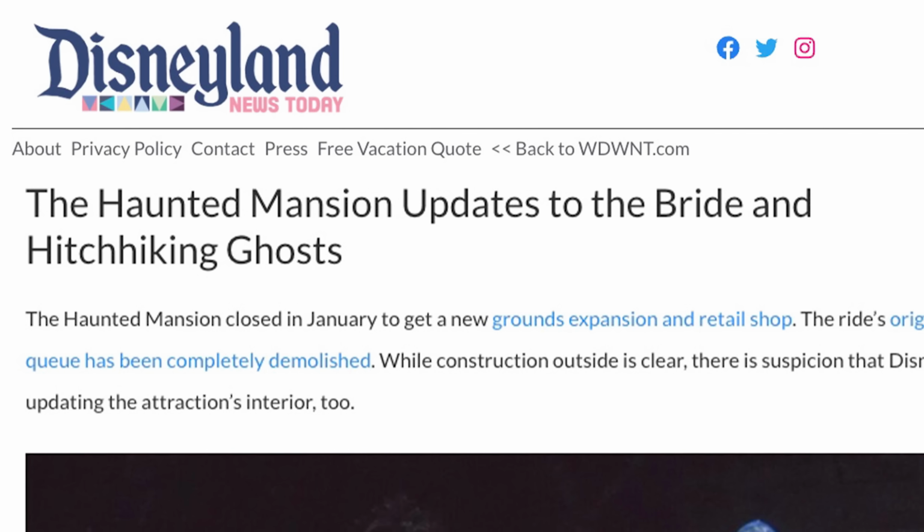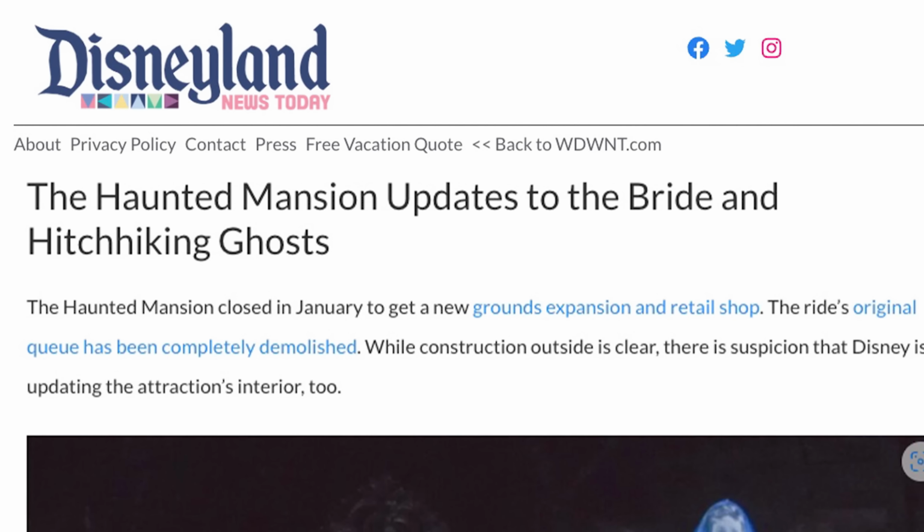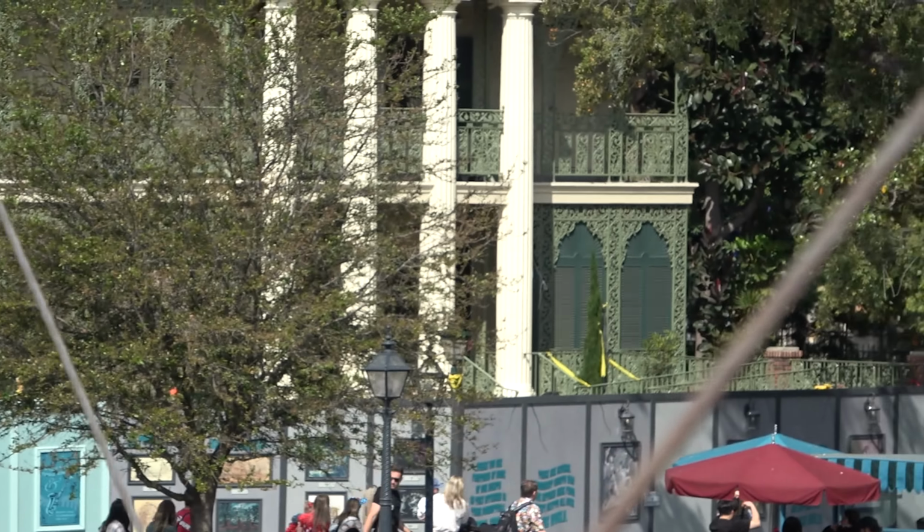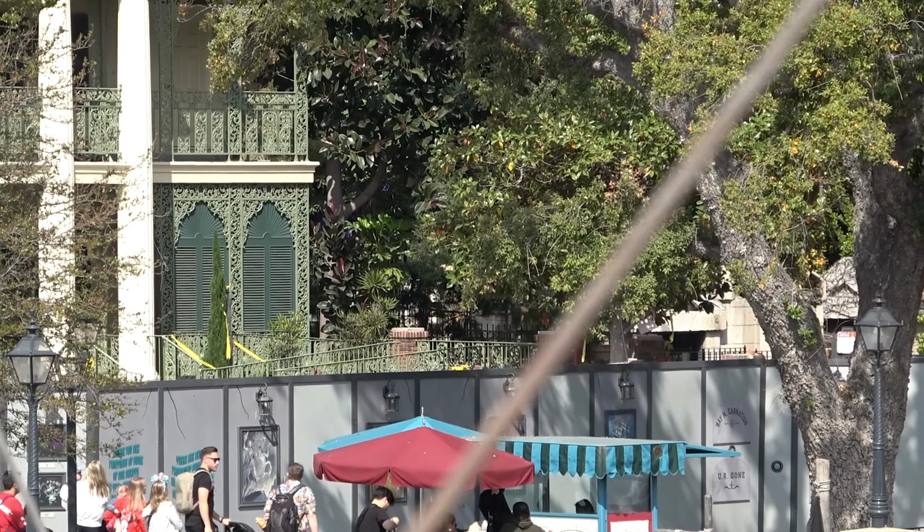Now this might be some Haunted Mansion news you all want to hear. WDW News Today is reporting a rumor that there could be show changes happening inside the Haunted Mansion during this refurb. We all know what's happening with the exterior queue and ADA updates.